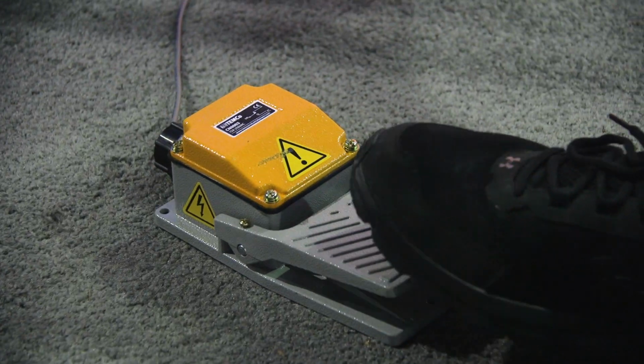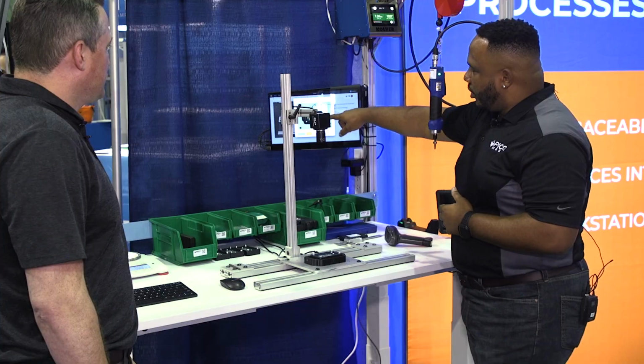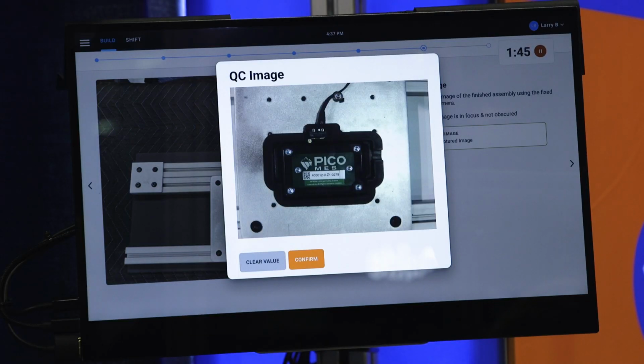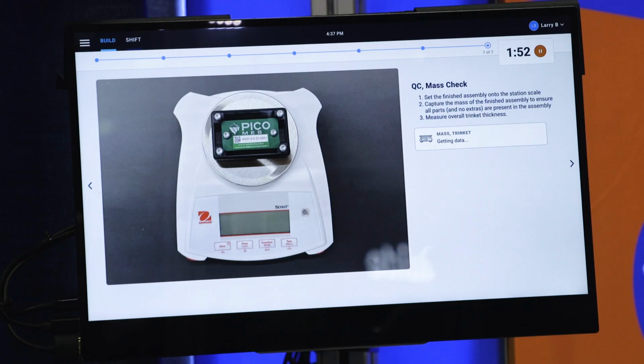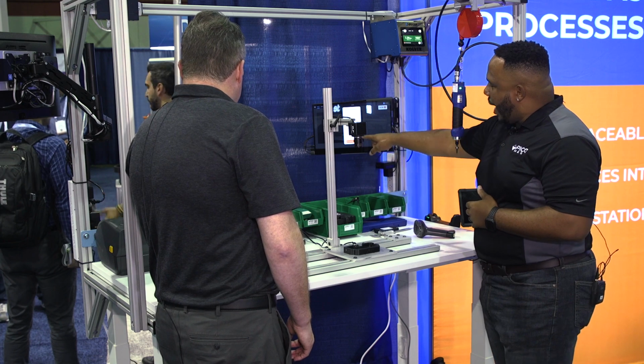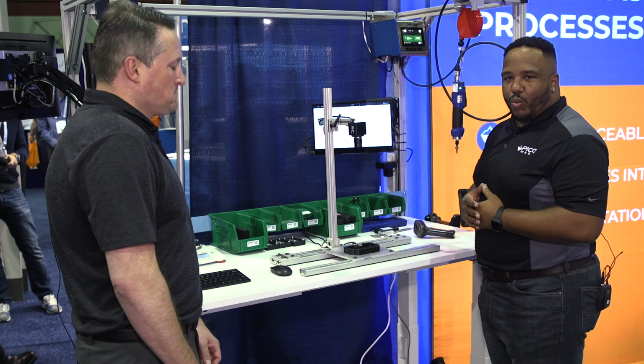So go ahead and hit this foot pedal here, which is going to take a photo for a quality check. We can then also check this image, hit that confirm button, and the last piece that we're going to do here is going to be weigh it. As soon as it's got its piece, we'll also hit this foot pedal. And now the mass of the trinket is also logged to this build for traceability. And just like that, we're done.